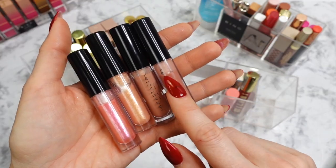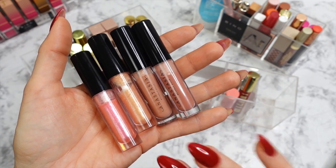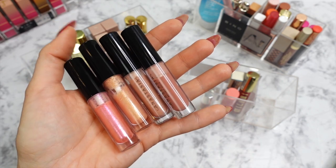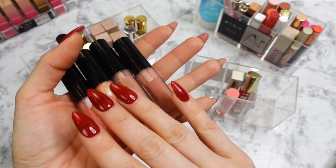All of these four, as you can see, I use them the most. And these are so beautiful, but I think I've had them for way too long. And if I want to repurchase them, I'll just buy new shades. I don't even think any of these shades are available anymore. So these have to go.